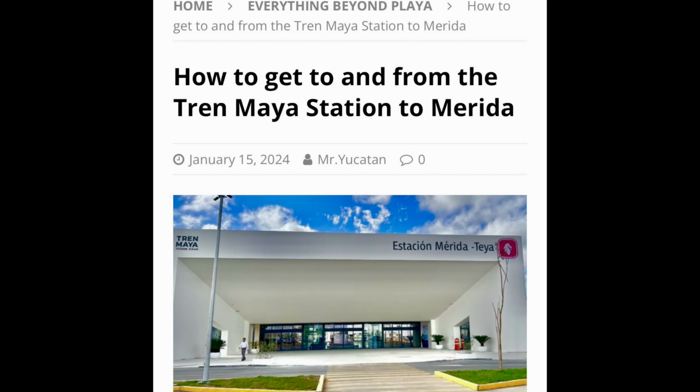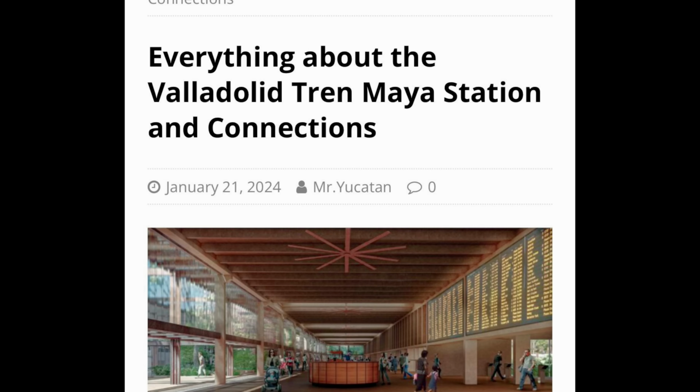Of course, we'll bring you more videos when those loops are open, and we'll talk about the stations. We are making station guides for all of the stations we go to, which explain public transportation, how to get to the station, what the stations have, so you can enjoy your trip and plan your trip on the Tren Maya.